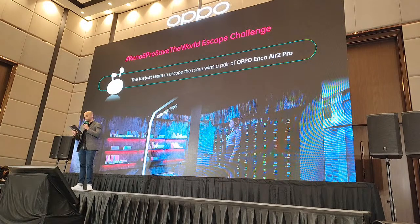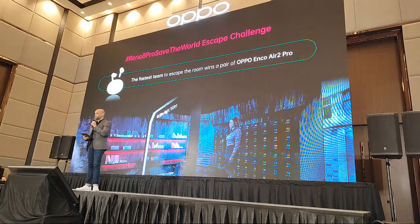And also, the fastest group to complete this escape room. Again, each group is given a maximum of 15 minutes, that's 1-5, 15 minutes, and if you can complete it, again, the fastest group to complete it will win an Enco Air 2 Pro. Not to be shared among team members, but each and every one of that team's members will receive an Enco Air 2 Pro. Again, this is for the fastest team to escape from that room. So we're going to give you some time first to decide who will be your team leader for each table, or in other words, for each group. And then we will proceed accordingly.